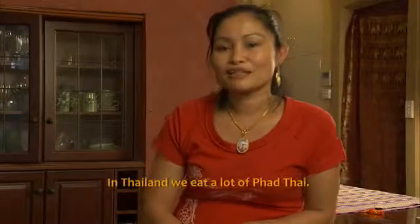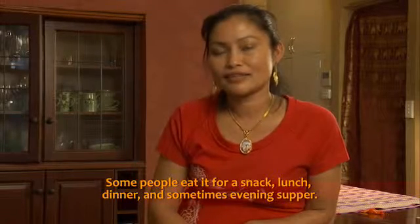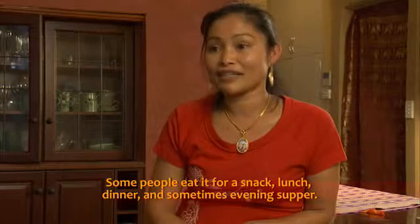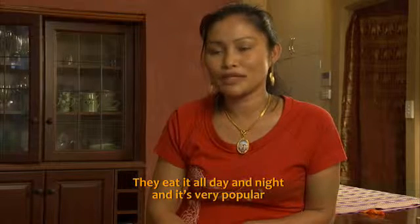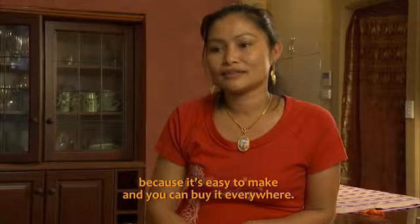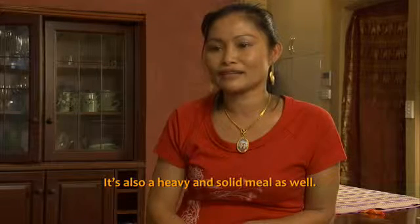Pad Thai is a simple, flavoursome dish that is easy to prepare, healthy to eat, and most ingredients are readily available. In Thailand, we eat a lot of pad thai. Some people eat it for a snack, lunch, or dinner, but sometimes it's an evening supper. They sell it all day, all night, and it's popular because it's easy to make and easy to buy everywhere. Pad thai is quite a heavy and solid meal as well.